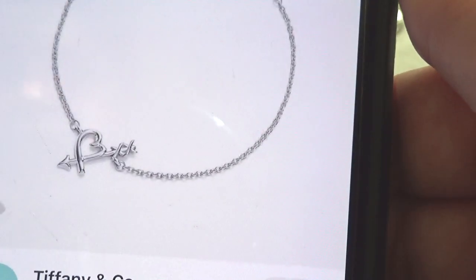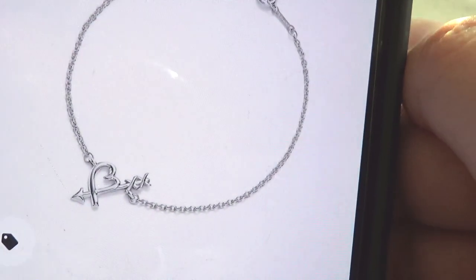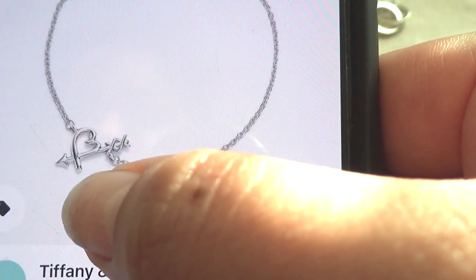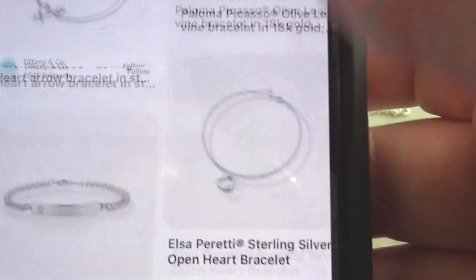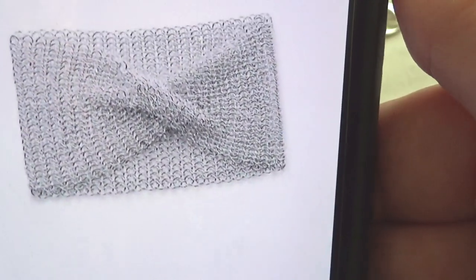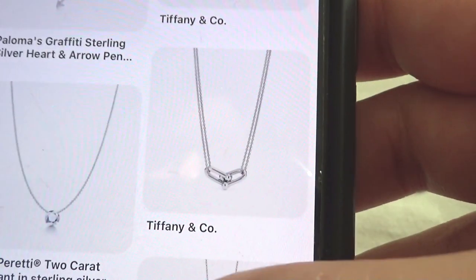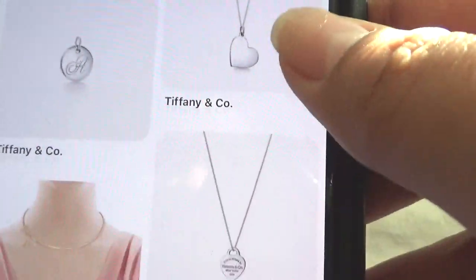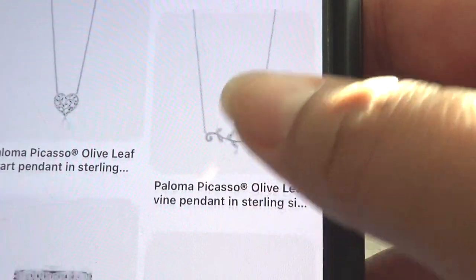This one we both like, too. And I did try this one on as well. Just really like the sentiment of the love struck heart with the arrow. And oh, this one is such a dream. I want that one day. It's so beautiful and so expensive. I didn't try any of these on. The rings though, let's see.